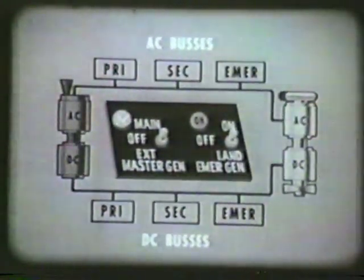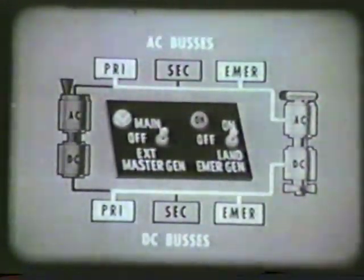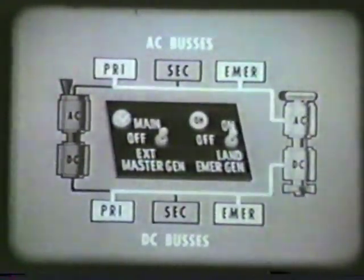Placing the emergency generator switch to on after the air turbine has attained operating speed will allow the emergency AC-DC generators to energize the primary and emergency AC-DC buses. A light next to the switch will glow, indicating that power is being supplied.